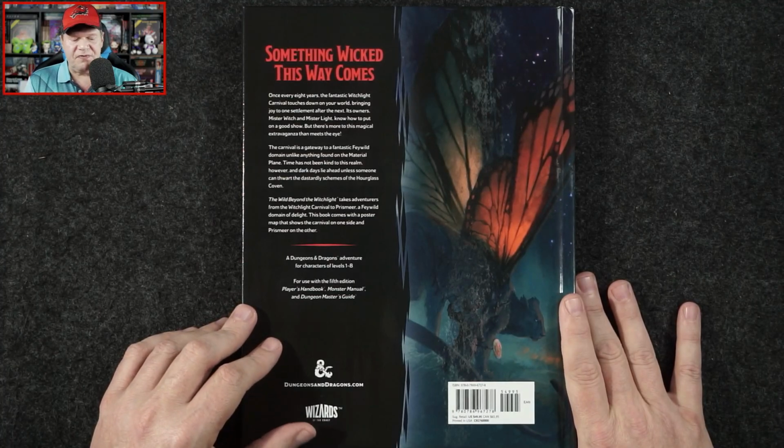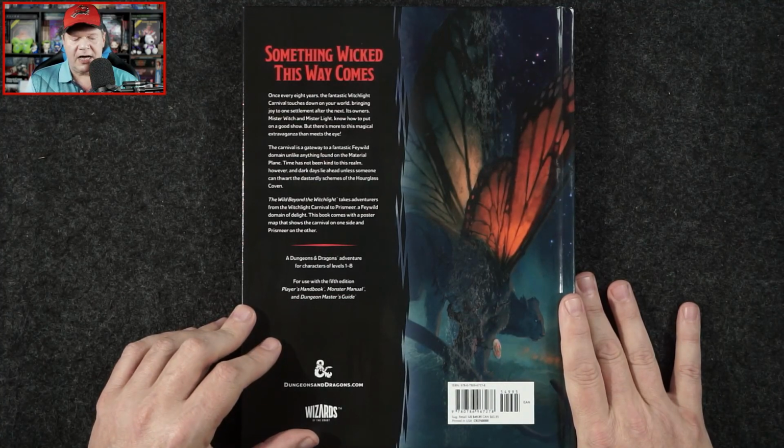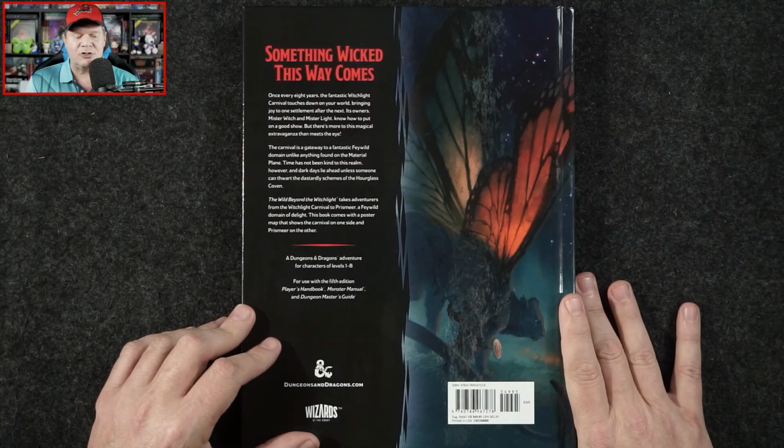Once every 8 years, the fantastic Witchlight Carnival touches down on your world, bringing joy to one settlement after the next. Its owners, Mr. Witch and Mr. Light, know how to put on a good show. But there's more to this magical extravaganza than meets the eye. The carnival is a gateway to a fantastic Feywild domain, unlike anything found on the material plane. Time has not been kind to this realm, however, and dark days lie ahead unless someone can thwart the dastardly schemes of the Hourglass Coven.